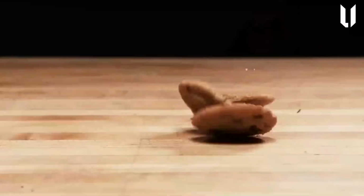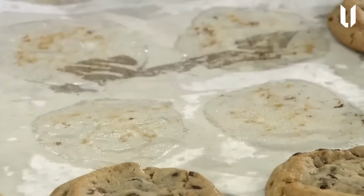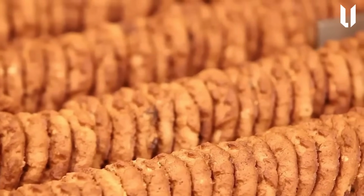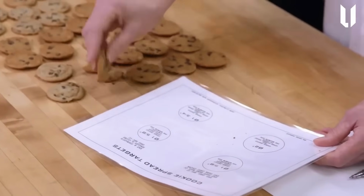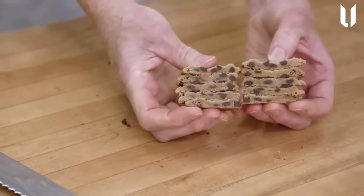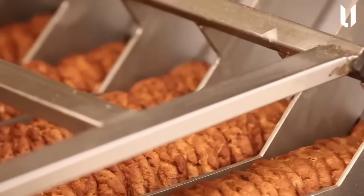Before packaging, a visual inspection is conducted to assess the cookie's appearance and quality. Inspectors check for any irregularities or defects in shape, color, or texture. Cookies that fail to meet the established quality standards are discarded or repurposed. Once the quality inspection is complete, the cookies move to the packaging stage.